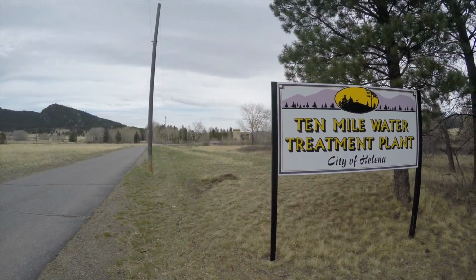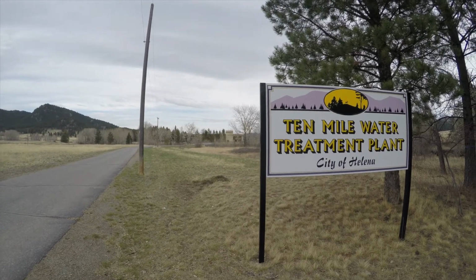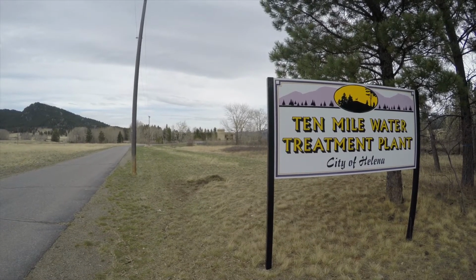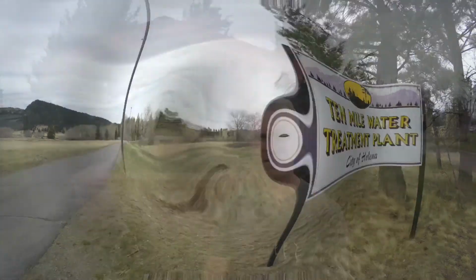Well, here we are at 10 Mile Creek, another example of surface water. But 10 Mile Creek is unique in that it is the primary source of drinking water for the City of Helena. Now again, it needs to be cleaned before it is sent to town, but this is where they get the water to clean and send to town for everyone to use. So here we are at the 10 Mile water treatment plant for the City of Helena. You can see the tan building back there in the distance. That is where the water from 10 Mile Creek goes to be cleaned before it is sent to town. It's a fairly complicated process, and we'll get into that at a later date.